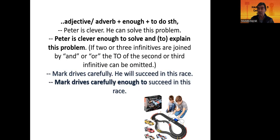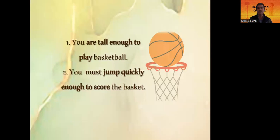Mark drives carefully. He will succeed in his race. Mark drives carefully enough to succeed in this race. Carefully enough to succeed in this race. Yes, this is also an image, and I will share it on our English learning channel, because here adjective enough to do and adverb enough to do something are present. Now, number one, you are tall enough to play basketball. You must jump quickly, cleverly, attentively enough to score the basket.